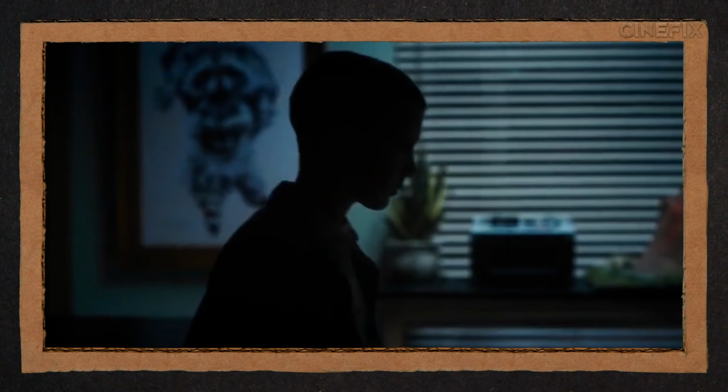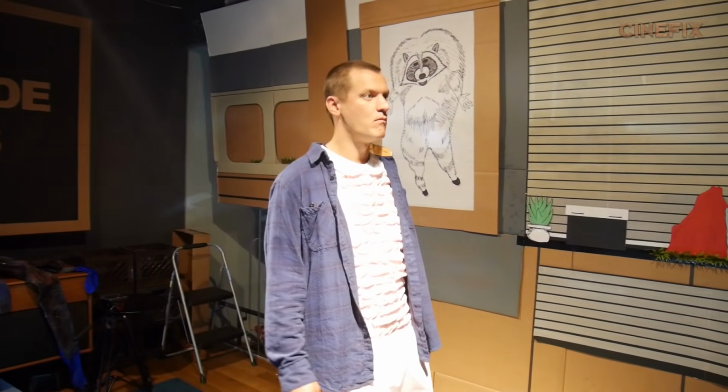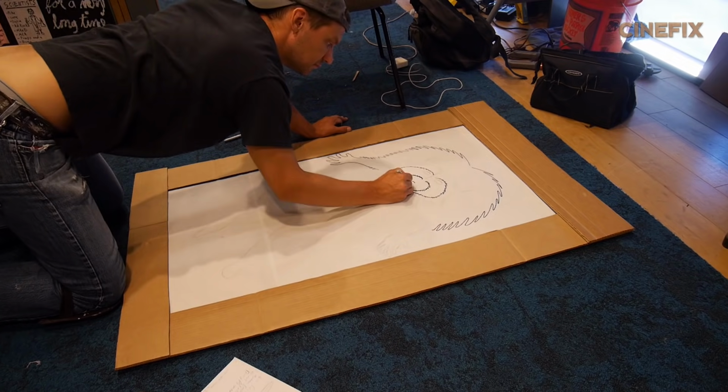So 11 also needed her own life-size background. We ended up just repurposing the set and added a few new elements, changed up a few things, added a raccoon.